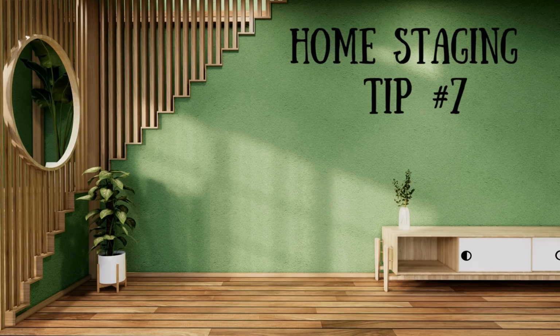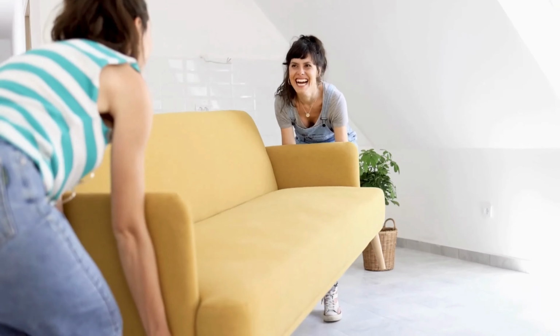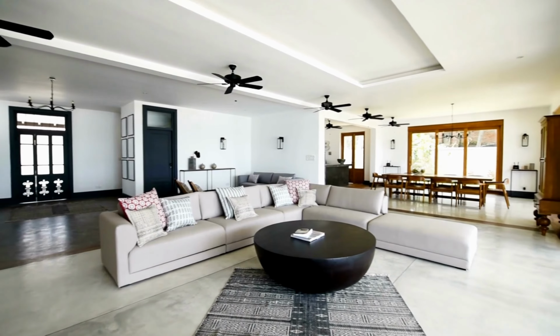Now that we have the basics, we can move to the bonus finishing touches. Home staging tip number 7, creating flow. Bonus 1. You want the space in your home to feel as open as possible. Remove pieces of furniture that make a space feel crowded or cramped. Arrange the furniture in a way that allows an easy flow through the home.